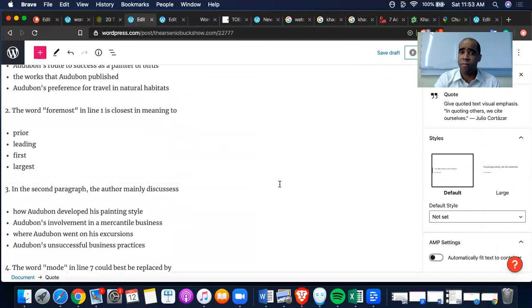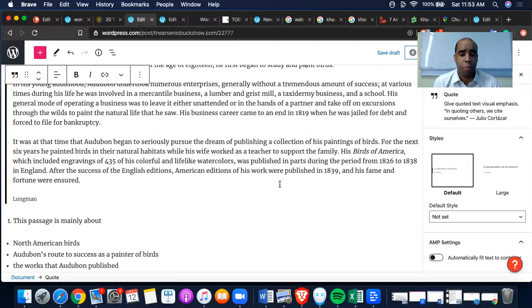Let's look at the first sentence of the last paragraph. It was at that time that Audubon began to seriously pursue the dream of publishing a collection of paintings of birds.